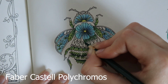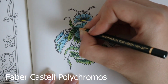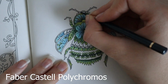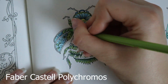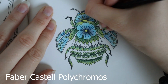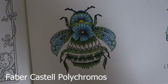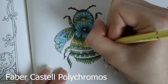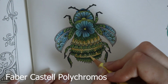But I'd say the main reason these ones are my favourites is just because they sharpen to a really sharp point and you can use them for all the really tiny details. That's my main reason for them being my favourite. Also, the colour range of these is great. There's loads of nice browns and creamy colours, which, because I draw animals and wildlife, are perfect for those kinds of things. But there also are a lot of bright colours in the sets as well. But yeah, these Faber Castell Polychromos pencils are definitely my favourite, but that is just my personal preference.